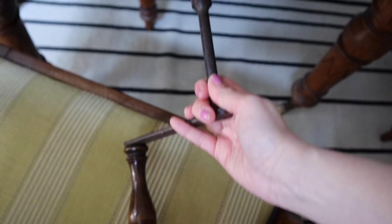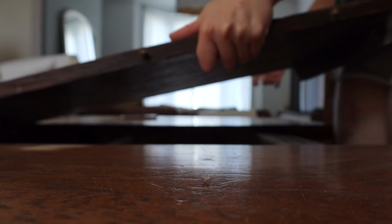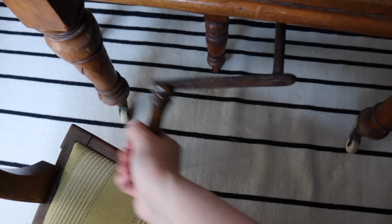So I'm taking the middle section of the table out to make it smaller, and look, this is like a key and then it loosens the table and you can just take it out. Look at that. So now I just wind it the other way.